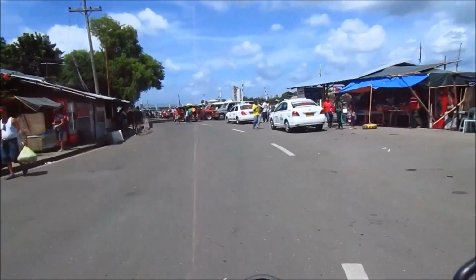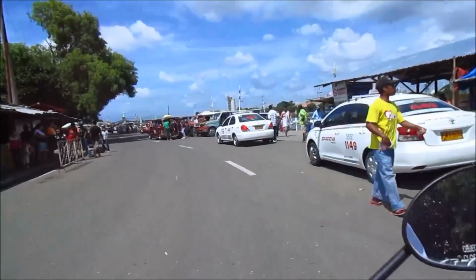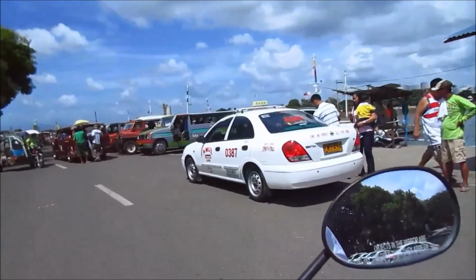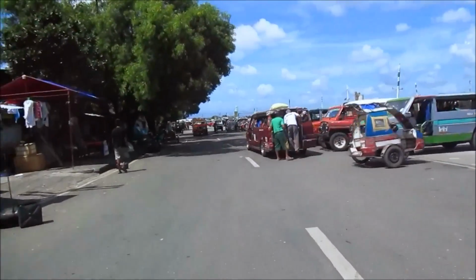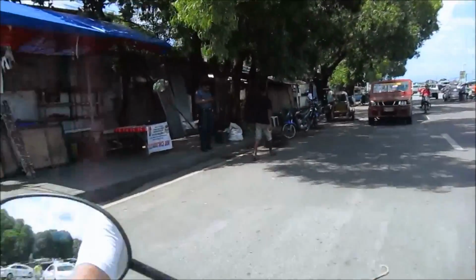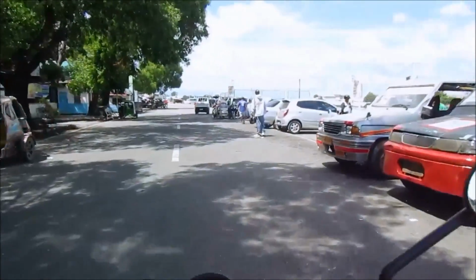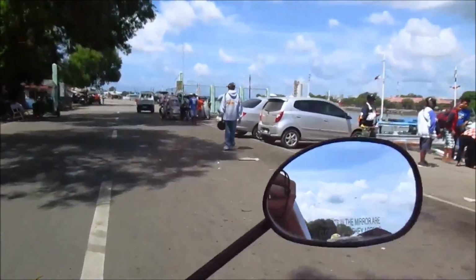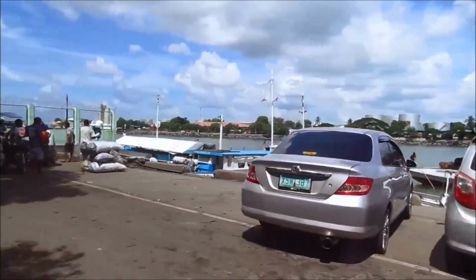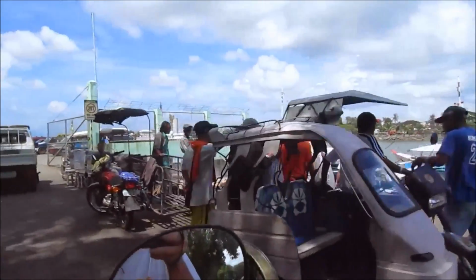Doing pretty good. I'm still doing it by hand right now. Hopefully I won't have to stop. But these are the Sunday crowds, and there are your pump boats. Be real careful here. They just pull right out in front of you. There's your local police. Here's your cargo. That's the charcoal that they burn and sell.